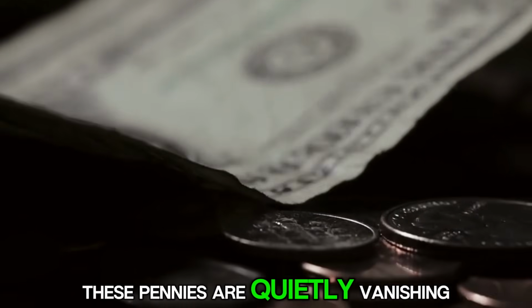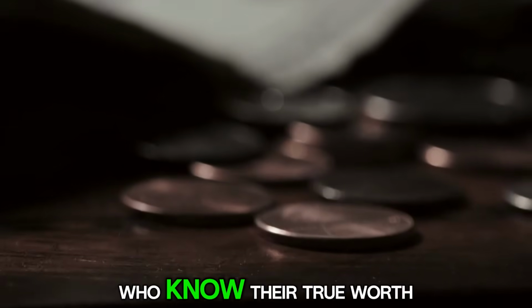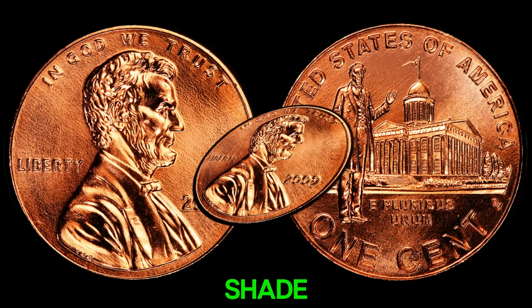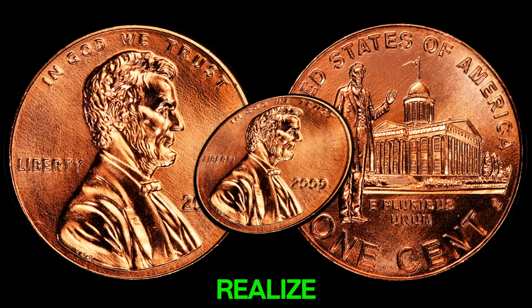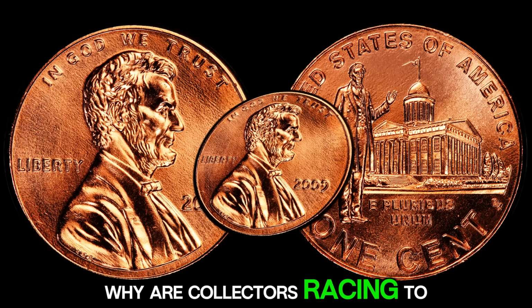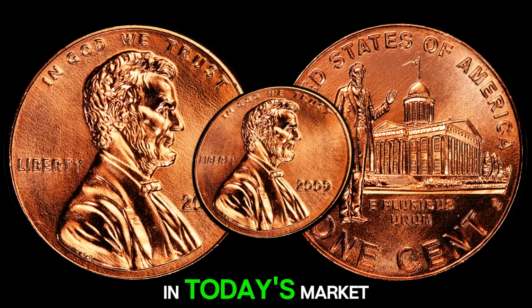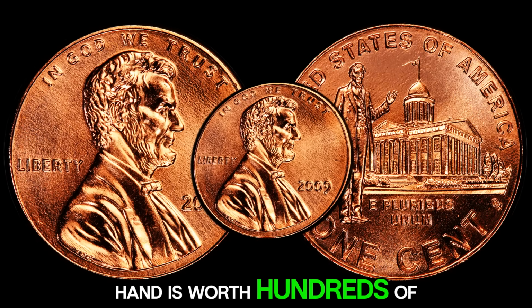These pennies are quietly vanishing from circulation, snapped up by experts and hobbyists who know their true worth. And if you've ever held one with that rich copper shade, you might be holding on to something far more valuable than you realize. But why are collectors racing to find this exact version? Why is its value climbing in today's market? And how can you know if the one in your hand is worth hundreds of dollars?